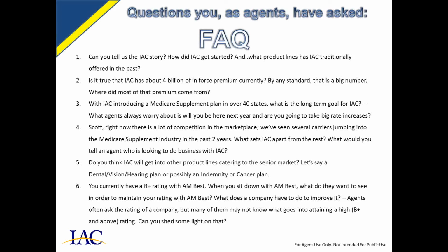But seriously, in our experience, rating agencies generally want to see 3 things. Number 1 is a business plan. Number 2 is capital. Number 3 is results. And they want to see all 3. If you have a lot of capital with no plan and no results, you're not going to get a rating increase. If you have a plan with no capital, you're not going to have results. You just have a plan. So you've got to have all 3.